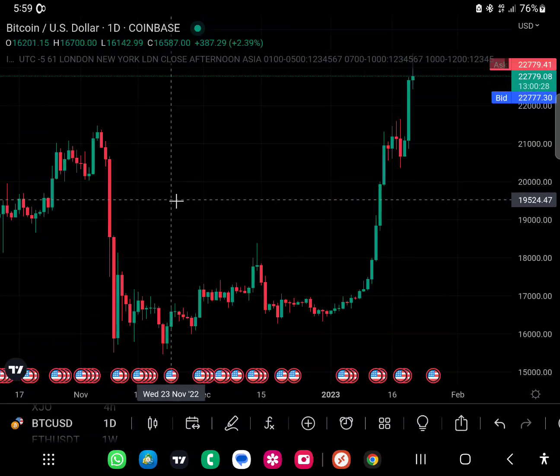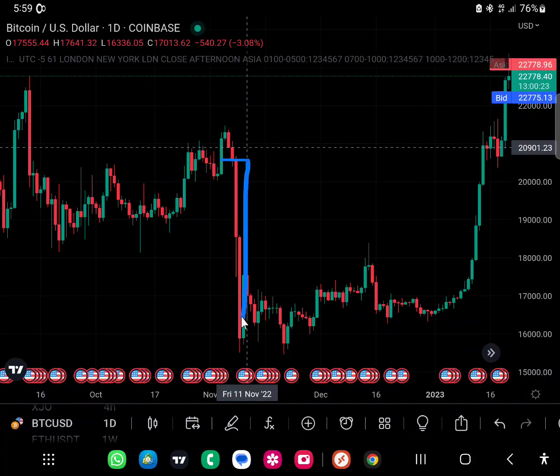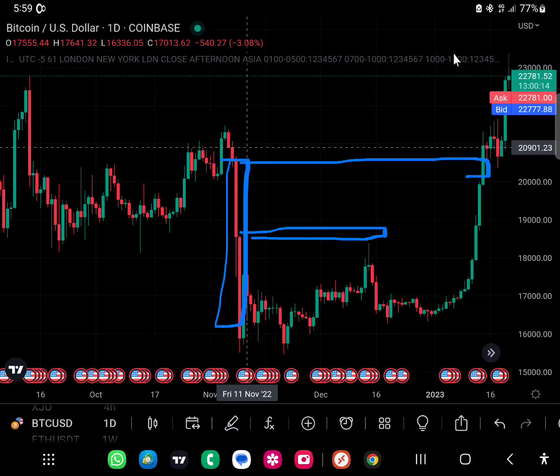Okay, and what do we mean by filled in? Well, just like the market did here, where it strongly ran lower, it filled in about half of it with this bar here, but it completely filled it in over here when the market moved higher.